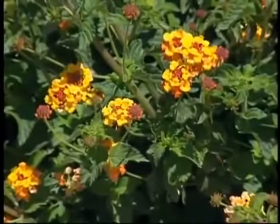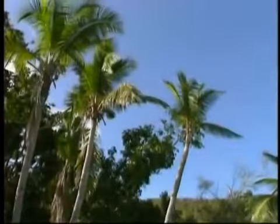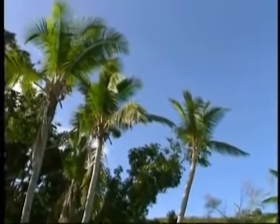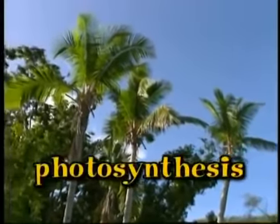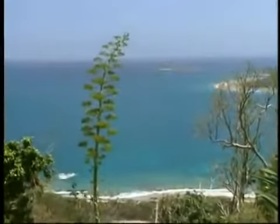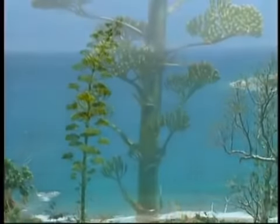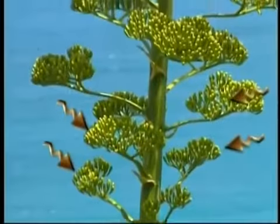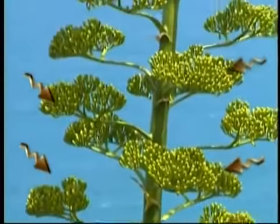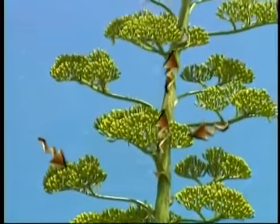Plants are what we call producers. That's because they produce food and oxygen. Only plants are capable of photosynthesis, the process of making food out of light. This tree-like plant draws minerals and water from the soil. It takes in carbon dioxide from the air, and with all that great light the sun provides, the plant makes basic sugars and starches for food.